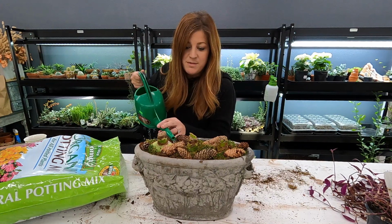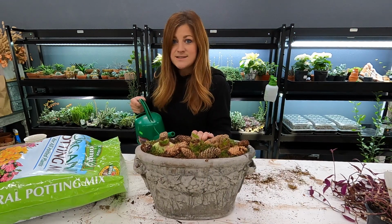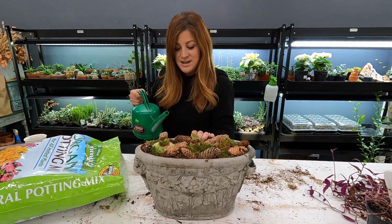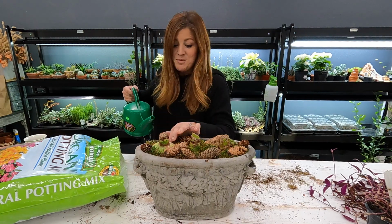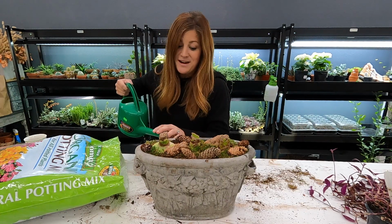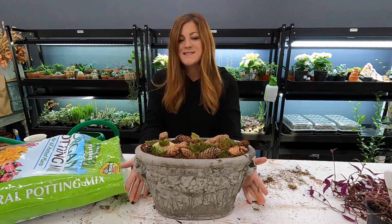I'm gonna have to think of something interesting to do for a saucer for this container. I think all containers should come with saucers that match both the shape and the color. Wouldn't that be nice? I would buy a saucer for every single container that I have. That is done. We've got our fresh amaryllis bulbs.